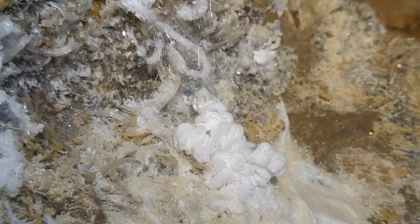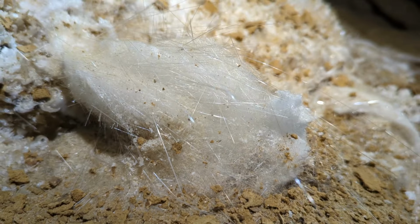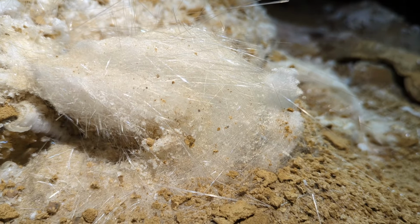So that's main trunk passage. Must be circling. I was like, is that spider webs? That's gorgeous. So pretty.